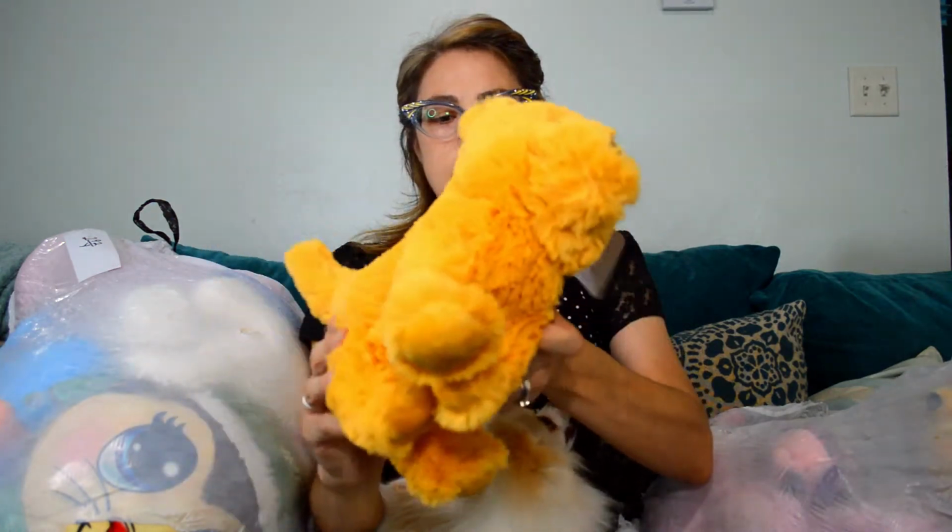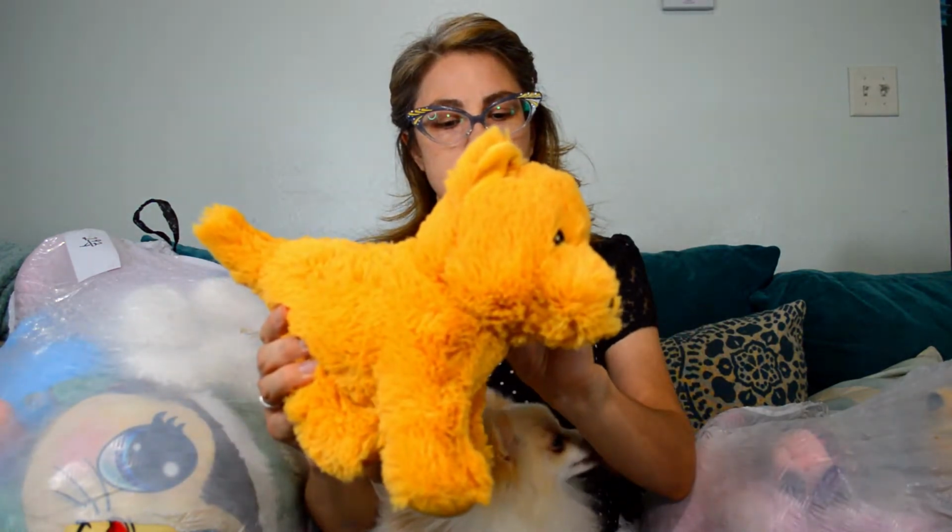And we got another brand new with tags. This one's Gaffa. And it says it's a purse doggy, but there's no purse on it. But I'll look him up just because he's brand new with tags. So that would also make a good dog toy, if nothing else.